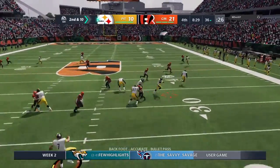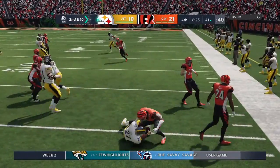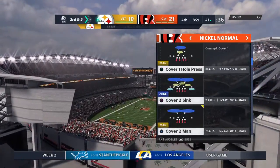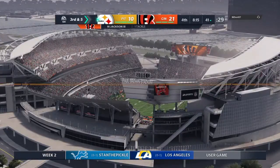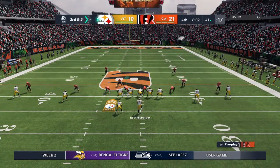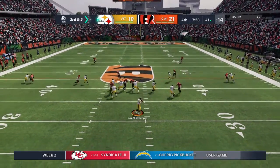Again on 2nd and 10, it's Roethlisberger. Now they go screen. It's complete. 5 yards. Now it's 3rd and 5. One thing I think that's safe to say defensively, the tackling's been really good. And because of that, it's been very, very hard for them to move the ball because you're not getting the benefits of run after catch. You're tackling them almost on the spot. That means you have to run extra plays, harder to move it.